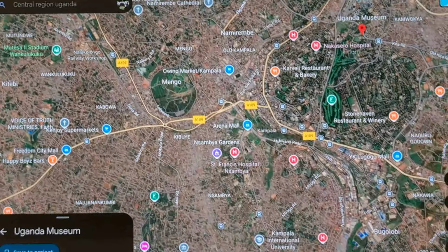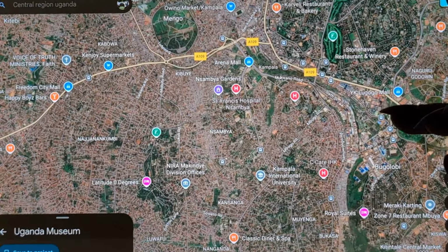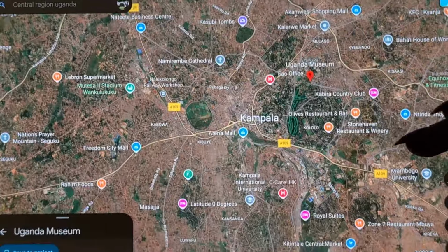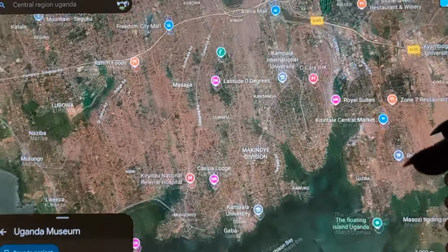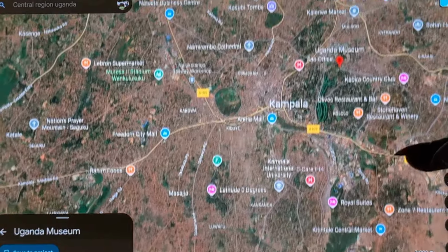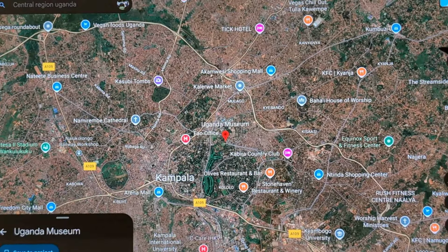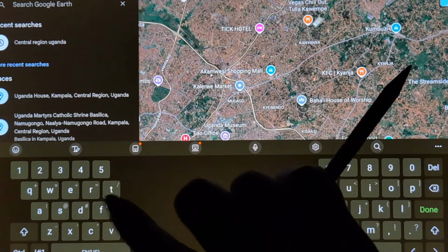Alright, next I want to show you, and I'm not sure I'm going to be able to find it. I'm going to have to look it up because Kampala is just so big. I keep forgetting where things are. It's massive, massive, massive. Yeah, I'm going to type it in. Don't be alarmed by the name. I will explain it.